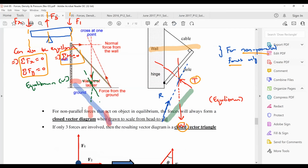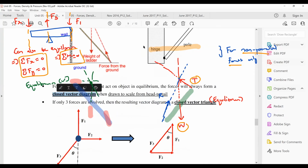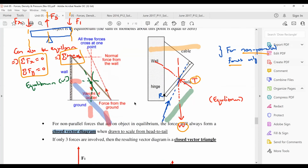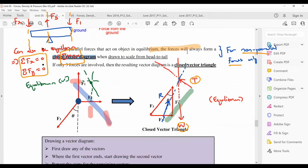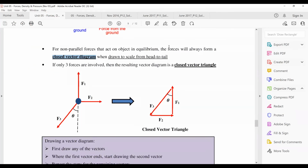Right, so this is one part. The other part, also for non-parallel forces, is that if the object is in equilibrium, these forces, when drawn in a vector diagram, head to tail, will form a closed vector diagram. What do I mean by that? It is something like this. Let me clear off everything here. Let's just say I have an object, and I tell you I have forces F1, F2, and F3 acting on it.